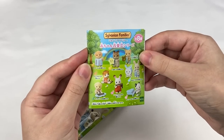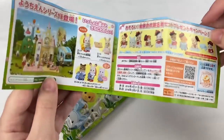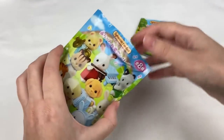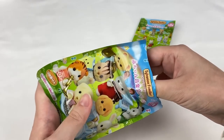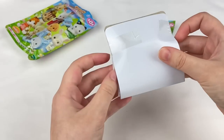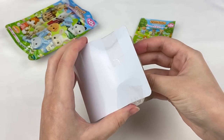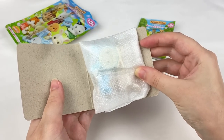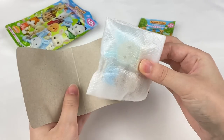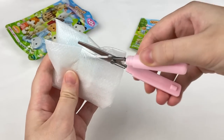We also have a little information booklet of some of the other merch in the series. So let's see which one it is. I think maybe it's in some cardboard. Yes, it is. So let's open the sides here and let's see who it is. Ready, one, two, three. Oh, is it the drum set one? Oh, I think it is. Okay, let's take this one out of this packaging.